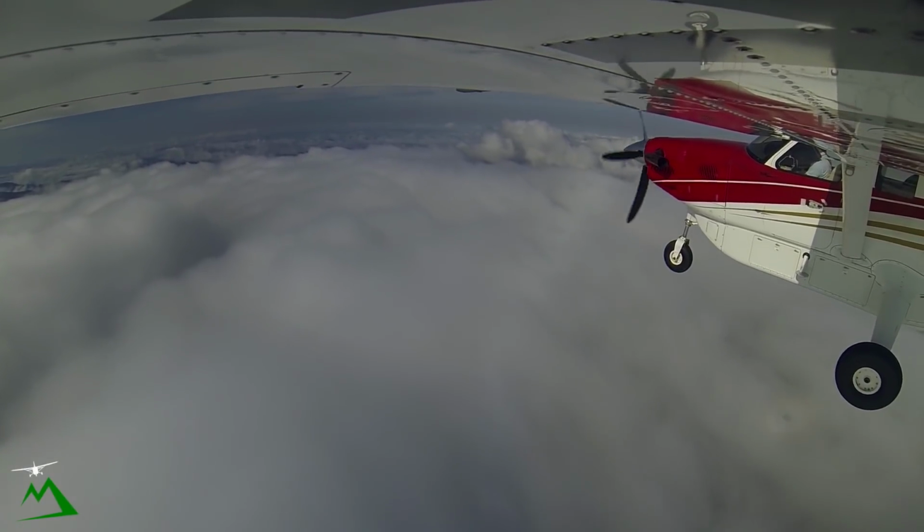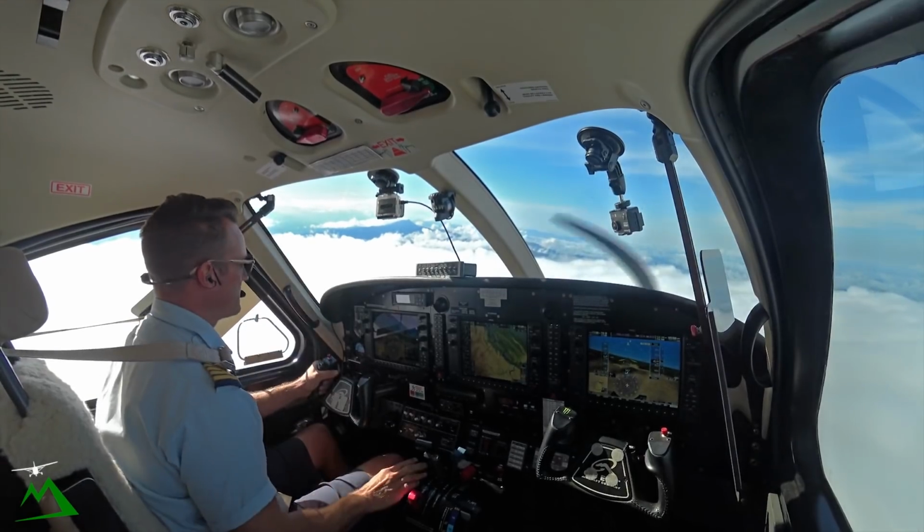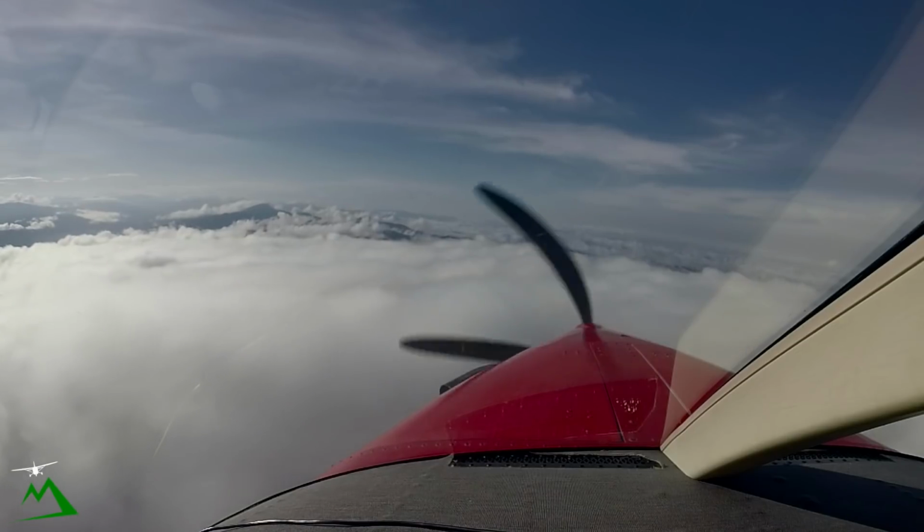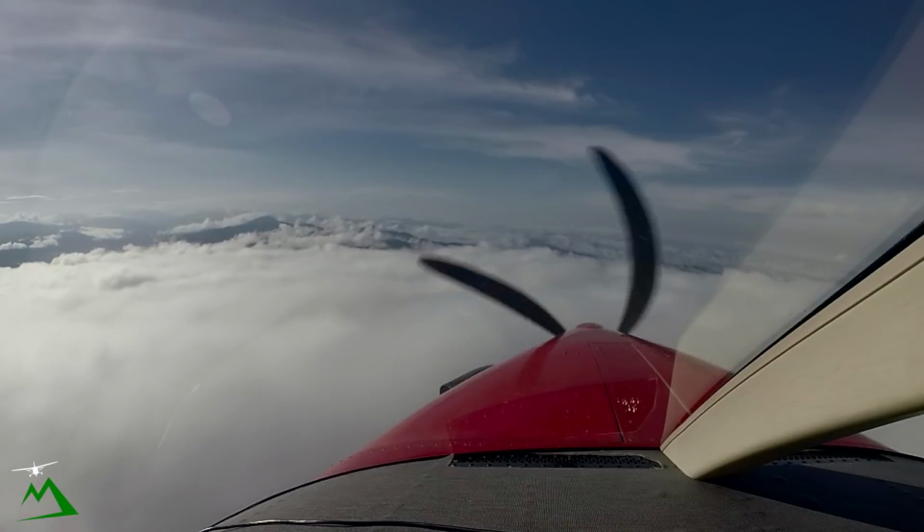So that's autopilot off. We're going to go ahead and just start our descent down in there. Prop and harness we'll do here shortly. Our SAR, we'll see how that works today.